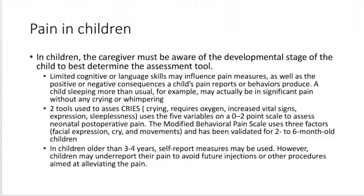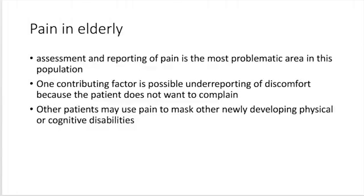Toddlers may underreport because they do not want to get a shot, because that's the only time they see doctors. Now, on the opposite spectrum, pain in the elderly: they too may underreport, or they do not want to complain. They may mask new situations because there's a fear that they're going to get placed in a home or things like that.